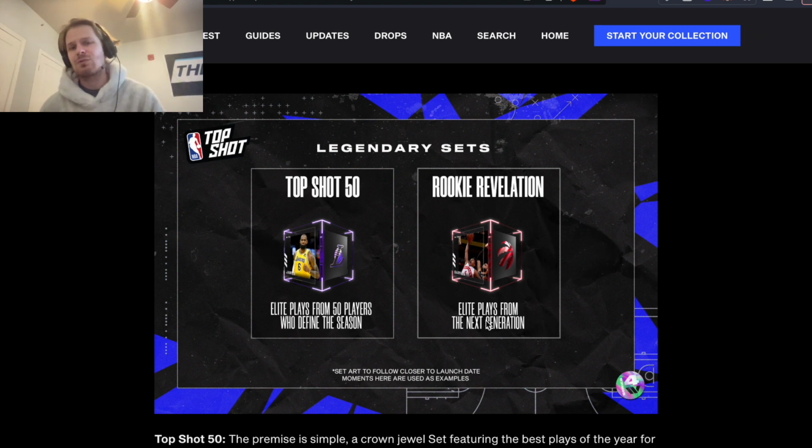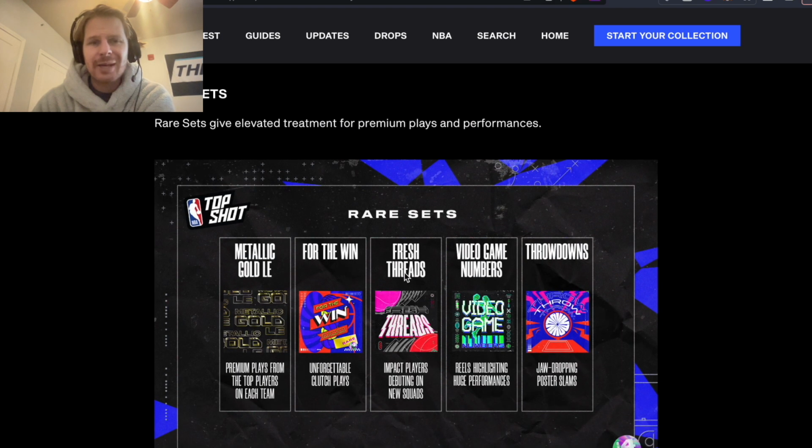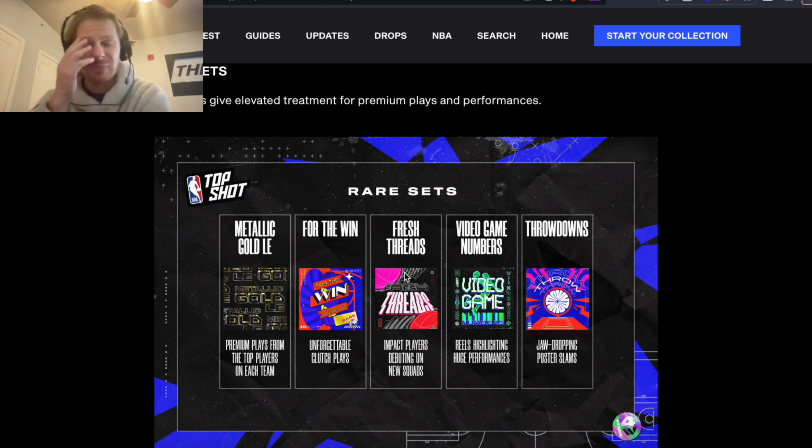And then we have a rookie legendary set. Right here they show Scottie Barnes, which is, I don't know why they put that because he's not a rookie this year, but I guess that's an example of rookie from last year in there. So besides that, the rare sets to me are pretty cool this year. I think this is where they can really tell the story of the NBA season.